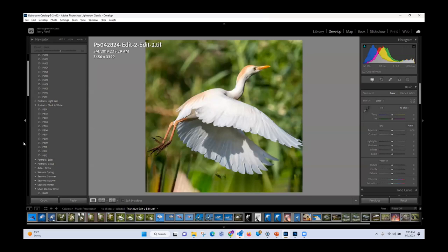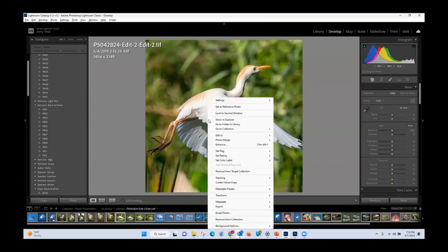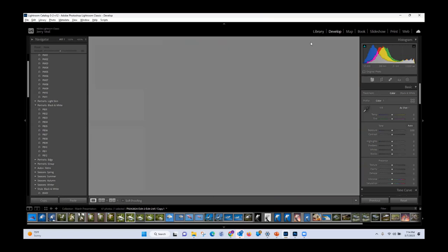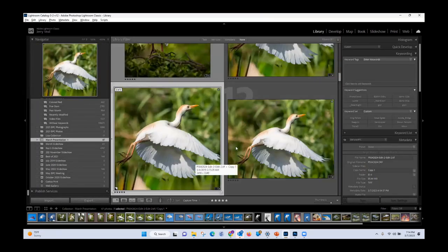Okay, so the question was, if you have a picture in Lightroom that you like, you think is going to be good, can you make a copy of it? The answer is yes. You right click it and say create virtual copy. And now you've got two. Control apostrophe will also do it. It puts it in the film strip. So if I go back at the film strip, I just made a copy of that. It is a virtual copy.